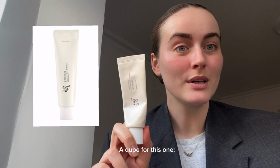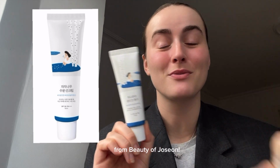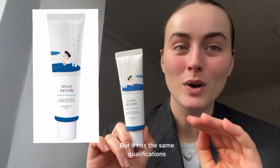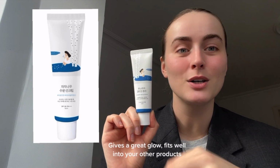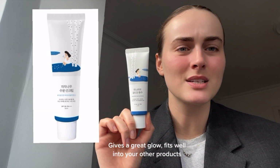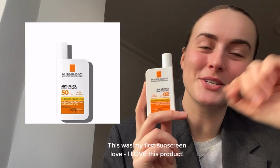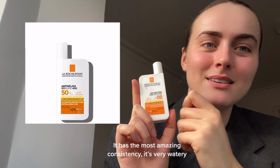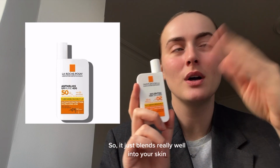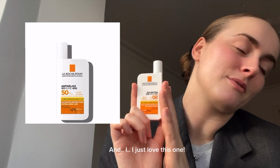A dupe for this one is the sunscreen from Round Lab. Seriously, it reminds me so much of the one from Beauty of Joseon, and it has the same qualities. It doesn't leave a white cast, feels like a cream, gives a great glow, fits well into your other skincare products, and it doesn't stick. This was my first sunscreen love. I love this product. It has the most amazing consistency. It's very watery, so it just blends really well into your skin, and I just love this one.